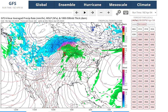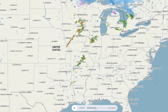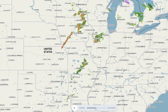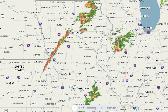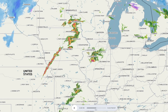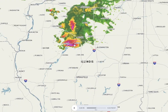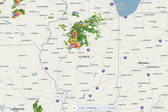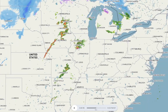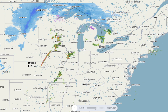Obviously, first before we do that, let me go to the radar to show you. So this is the storm. It's not widespread, but you see it looks like there's some severe weather in Iowa right now. All right, so this is going to make its way into Missouri, into parts of Illinois. So these are the areas that have to watch out. Looks like we got a pretty bad cell around Canton, Illinois. Yeah, these are the storms that we have to watch out for. Isolated, not widespread, but there is some severity there.